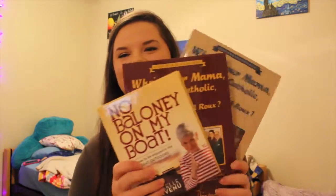I want to do a tiny little haul real quick. So this past weekend, my family and I went to New Orleans, and we went to a museum, some food and kind of museum, and I found out that one of my chefs that is like my teacher this year, she wrote a few cookbooks. So I bought three of her cookbooks.